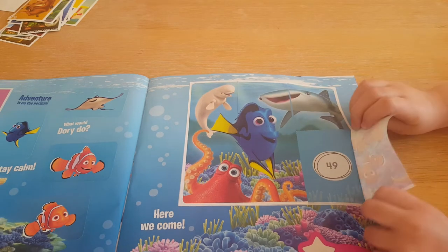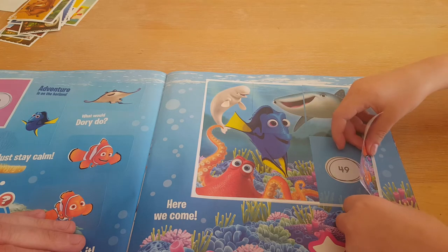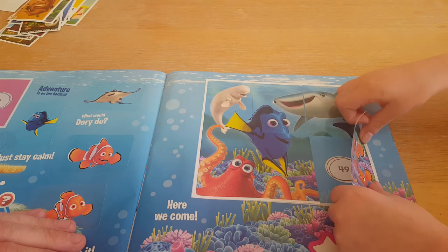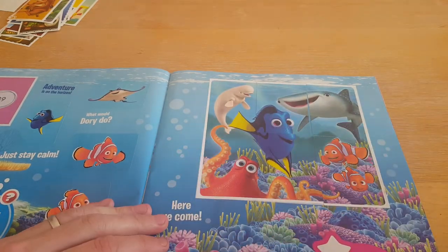Never seen one of these. I've never seen a six-piecer before. Oh, just go with it, Paige. Commit to the sticking. Yes, very funny. We do a stick all over the place. Yeah, I've got faith in you. This is good sticking. That is good sticking, Paige. Not a bad effort at all. Well done.